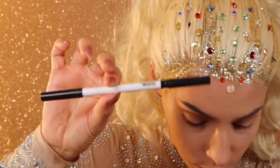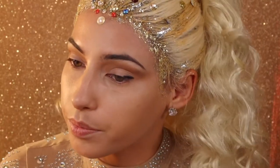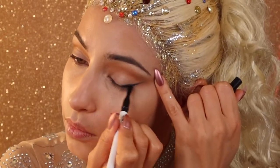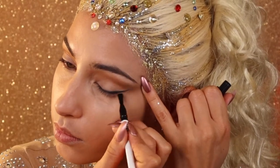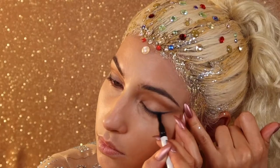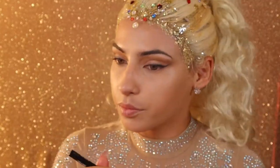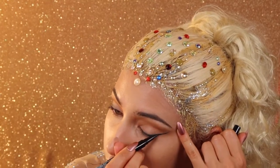Going in with the Makeup by Mario Black Eyeliner, I'm just drawing a little baby wing and then blending it out using the brush that's on the other side of the pen. Going in with my liquid eyeliner from Wet n Wild, I'm just going to intensify this wing and really lay down the base for where the rhinestones are going to go.